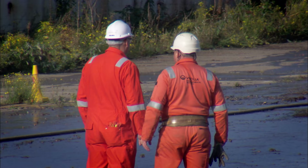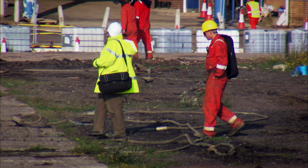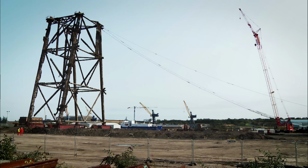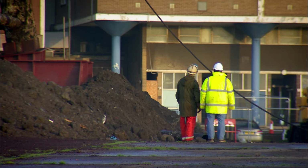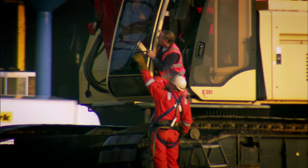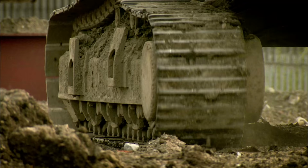In a carefully controlled and calculated procedure, tow lines attached to the top of the jacket will be used to pull it over. This is the first time this method has been attempted anywhere in the world. We attach two ropes either side of the jacket and a safety rope to the very back of the jacket just to stop the back legs toppling the wrong way. The engineers have put down a bed of earth for the legs to collapse onto to cushion the impact.